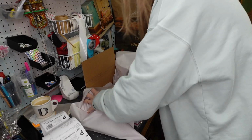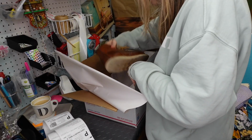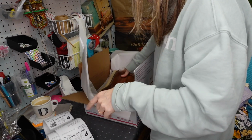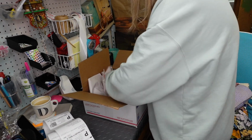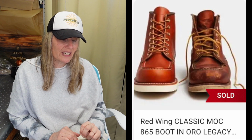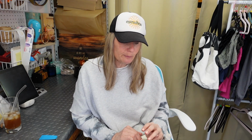I sold a pair of Red Wing Classic mock boots, and I had picked those up at the bins. They were super distressed, and still I made over, let's see, I paid $5 for them, so I still made $47 on those shoes after my cost of goods and Posh fees.